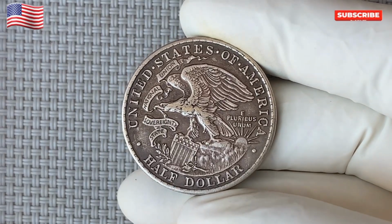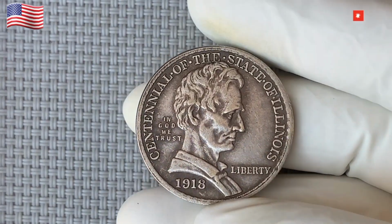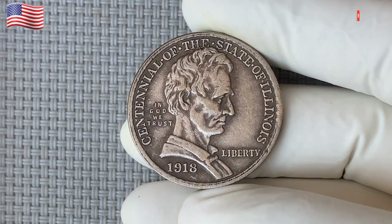Keep your eyes peeled when checking through coin rolls, estate sales, or coin shops. You never know when you might come across this rare gem.